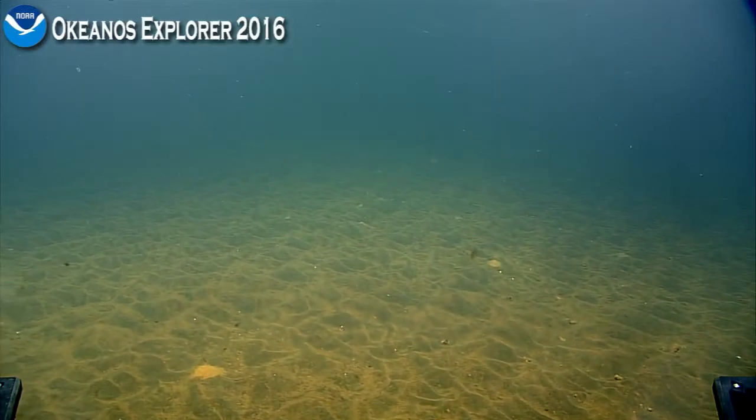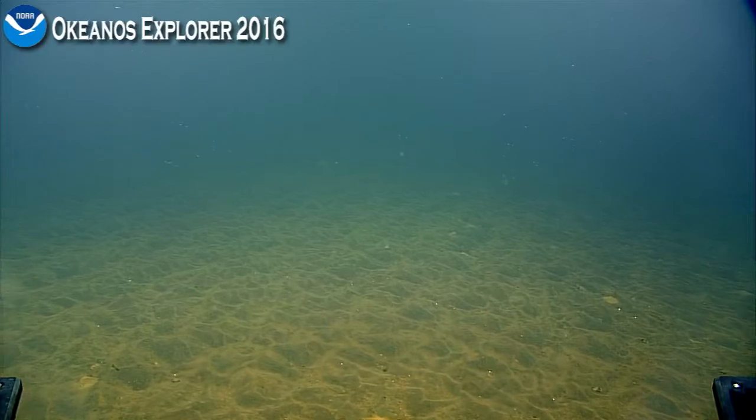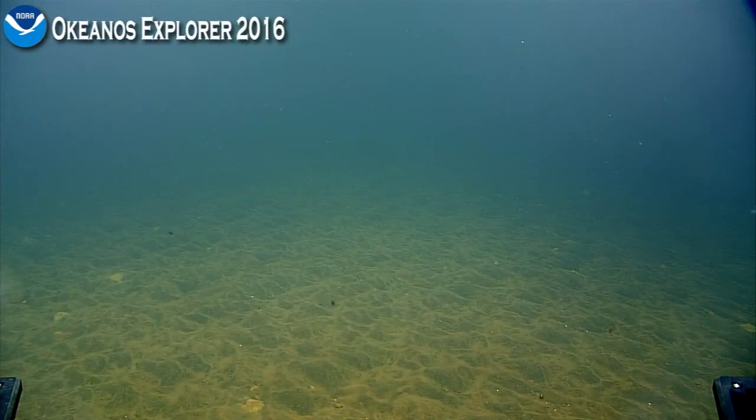If you see something that you'd like to zoom in on, please let us know, and we will do our best. Our job is to find the source. Well, there's so much smoke, I guess. There's a lot of shrimp too.